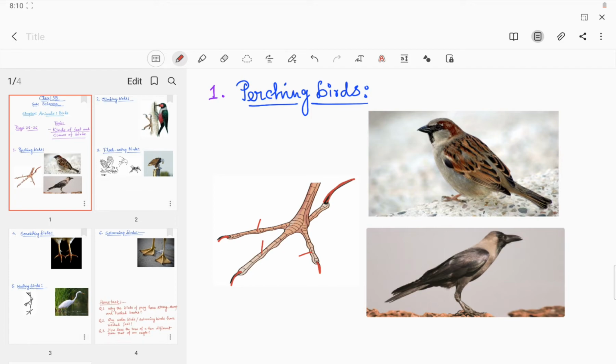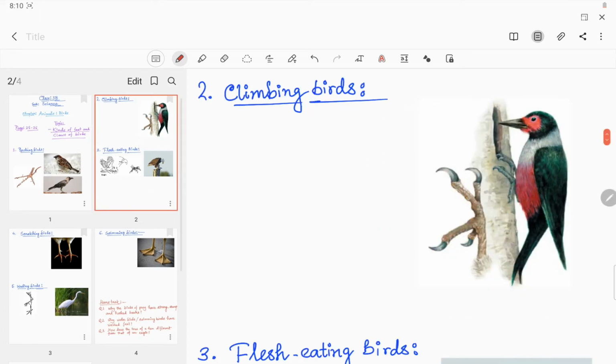Now, their another characteristic: they can even sleep without falling while they perch on trees, because the toes continue to grip the branch firmly. Clear? Now, I'm going to the second part.